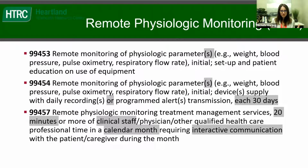We want Rochelle's blood pressure to be less than, say, 130/80. And if it's 135, there might be a red flag that calls to the attention of a clinical staff person, and they go in and look at my data, looking at the time of day, looking at different things to look at my values. That time we want captured and documented, because we need to support that we've provided at least 20 minutes of monitoring. We also have to document when there's been that interactive communication. We have to document that there's been a phone call with the patient to show that we've met at least one interactive communication with the patient during the calendar month.